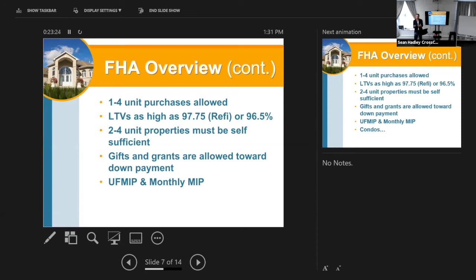If someone says, well, why should I go conventional over FHA? Well, the PMI might be a reason. It's not going to be there for the life of the loan, and you don't have to do both upfront and monthly PMI. But somebody with a 660 credit score, the PMI is going to be sky high on a conventional. They may not even qualify even with 5 or 10% down. So FHA is still a great option.